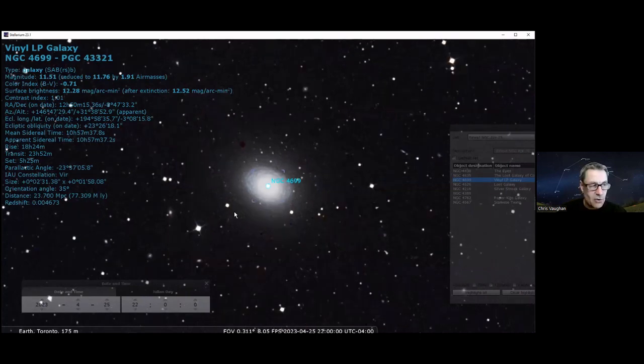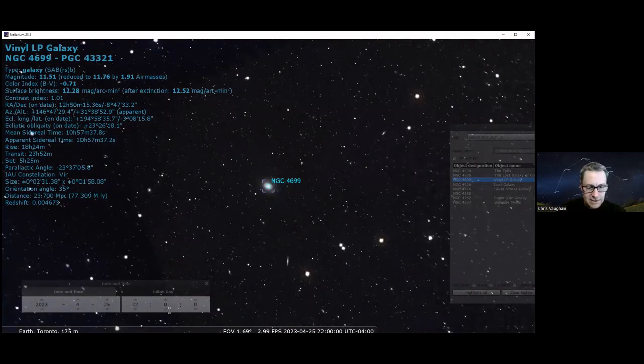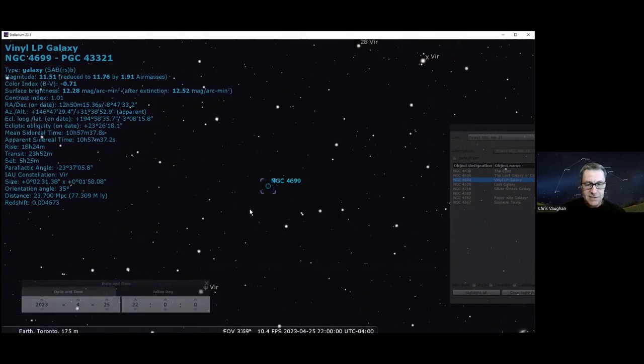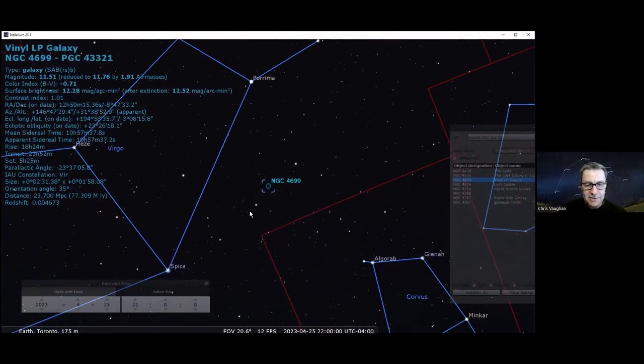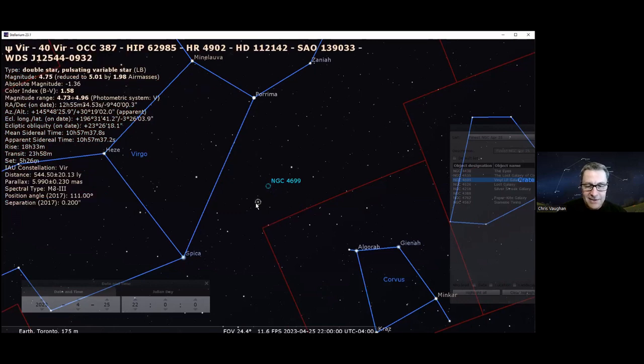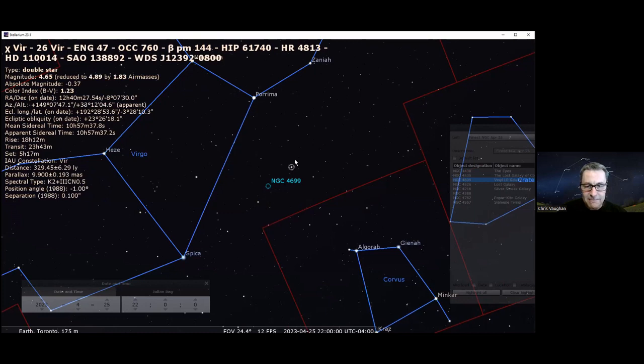And I've got it noted as being midway between two magnitude 4 stars. So I'm just going to turn this off and bring those into view. Let's go back here. So the stars Psi and Chi Virginis. There's Psi and there's Chi. These are both close to naked eye stars. Definitely binoculars would see them, so that would greatly aid your aiming your finder scope.